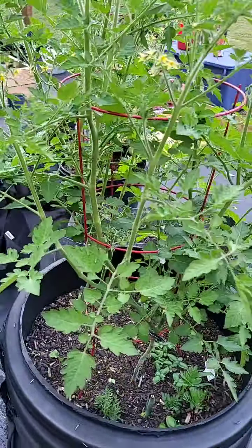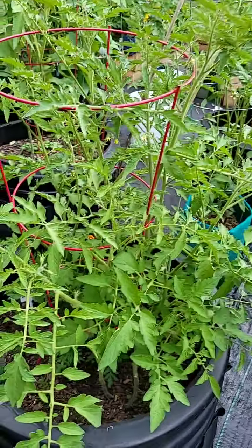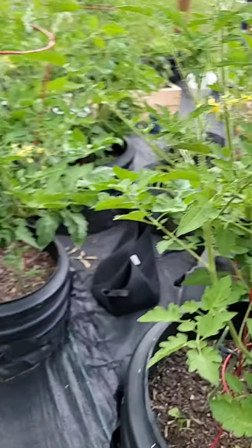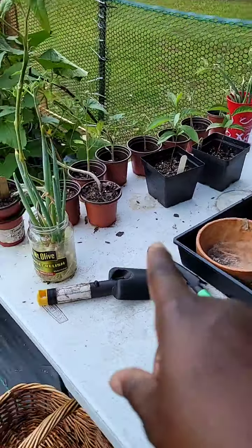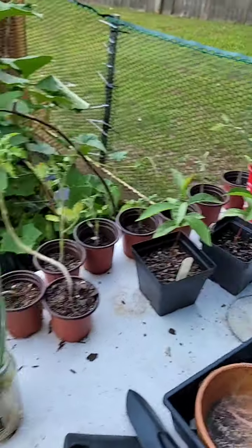The ones that are going slow, I know they must be indeterminate or determinate, and then the ones that are shorter would be the opposite. I don't know, I can't remember which one is which. But yeah, these are ones I didn't have to plant because they're volunteers, except my 2 pomegranate trees right here. I'm going to plant those in.